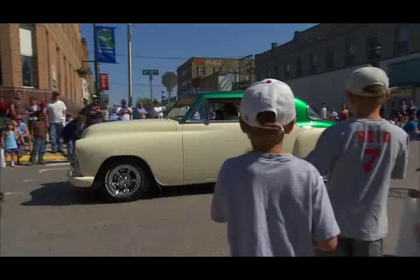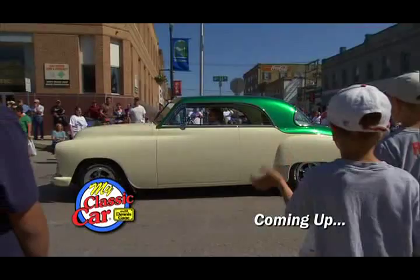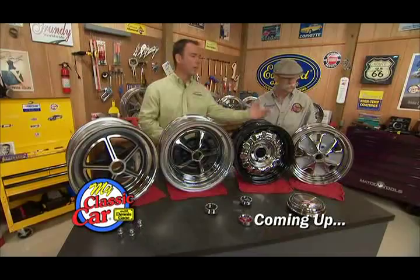Steve, good work. Coming up, we'll check out some of the great rides that came out to Devil's Run in North Dakota. But first, we'll look at some new wheels to update your ride.